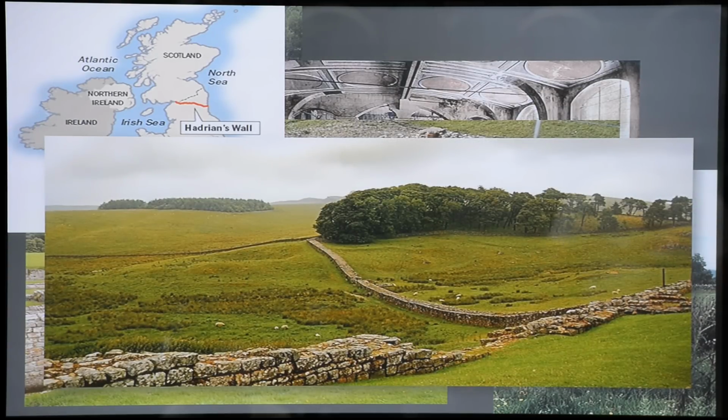Has anyone ever been to England and seen that or walked that before? Have you? It's pretty impressive, isn't it? It's supposed to be 15 feet high, 10 feet wide. It was basically designed to keep the people up above that line out of their territories. Apparently, the people in Scotland didn't like being invaded, so they fought back.